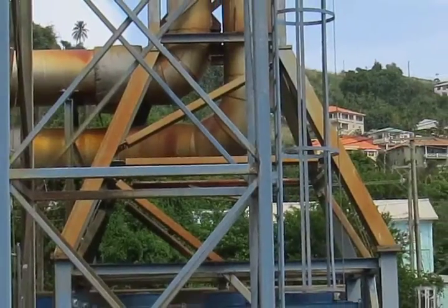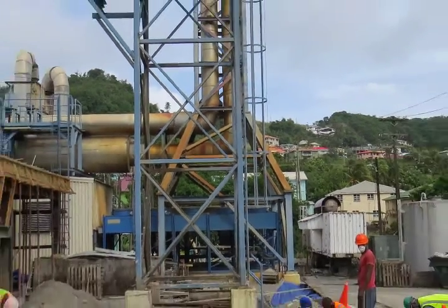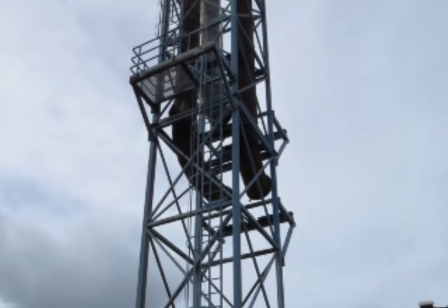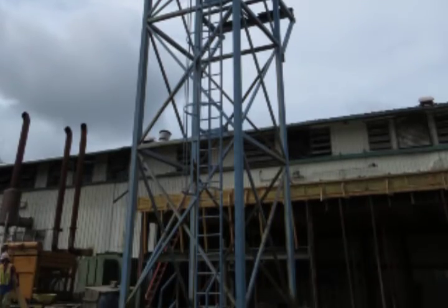Because we are going to try to reuse some of the components of the previous generators, for example, the exhaust stack, which are newer than the generators. But if there is any additional work that is required there, we need to have some flexibility. The contract with Wärtsilä is for $6.2 million US, and the overall budget that we have is $17.5 to $18 million EC dollars. And the financing is provided locally by local financing agency plus resources.